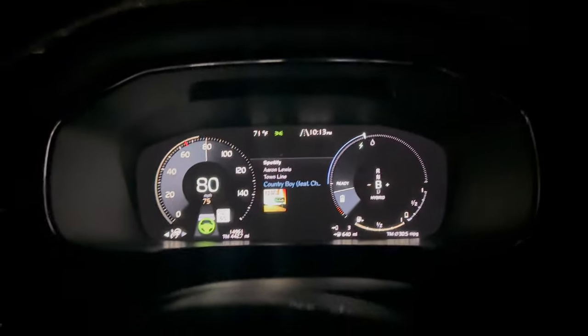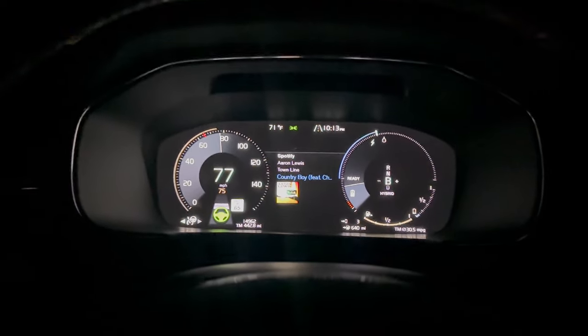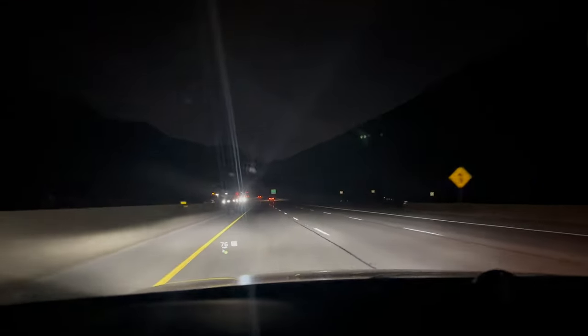So that's why it is nice to have even just a small amount of battery storage in a vehicle, so you're not just burning all the deceleration forces to waste heat. Anyway, being maybe a little bit too nerdy, but these are the things I think about as I drive. Makes the long trips go by a little bit nicer.